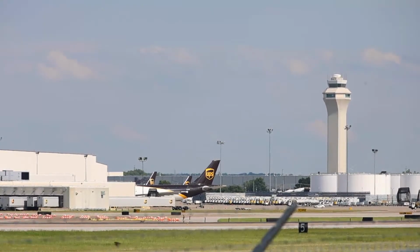Whoa, everybody, it just did an insane pass over SDF. Whoa, that is crazy. Hold on. There it is, guys. Y'all see it? Mirage F1 fighter jet. I'll take some video of it.